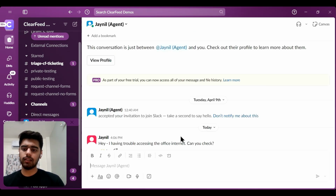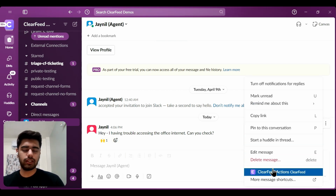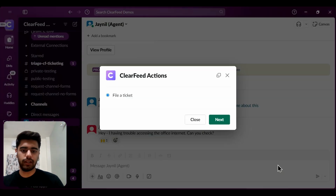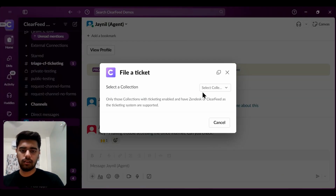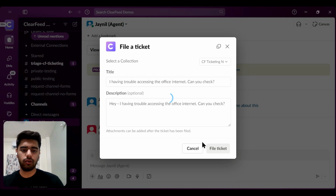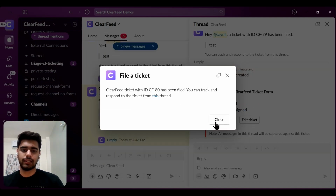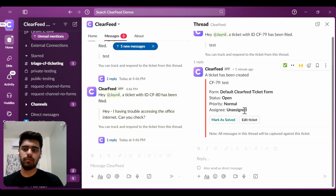Another approach to creating tickets is using the private DM feature. Let's say you're conversing with someone in Slack DMs and you want to convert a conversation or a thread into a ticket. You can simply click on the ClearFeed Actions menu, click on File a Ticket, and select the relevant collection. Now the title and description will be pre-filled based on the conversation, and you can click file a ticket, and this will be again tracked from Slack itself. So these are the ticket creation methods.